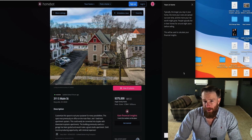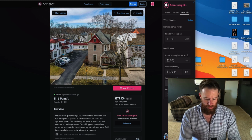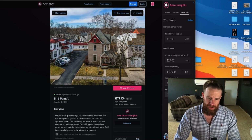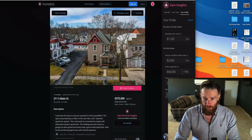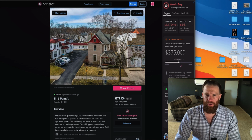Years in the house. Typically, the longer you stay in your home, the more your costs are spread out over time, obviously. So this is just assessing how long you're going to be there, because if you're there for 3 years, it doesn't really make a whole lot of sense. Sometimes. Rentable nights. So 10 years in the house, let's just go with that. Rentable nights if you want to do Airbnb. So we'll update that. Then it'll take us over here to the overview.